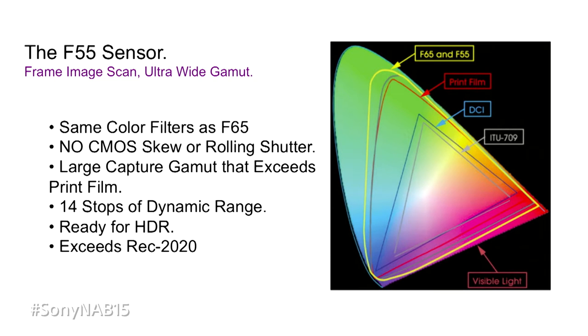Then beyond this we have DCI P3. This is the standard used for digital cinema, and you can see that's bigger than for TV, so you get better colors in the cinema. We have print film as well, the red one, and then beyond that, way, way out there, we have the F65 and F55 color gamut. It really is very, very big.